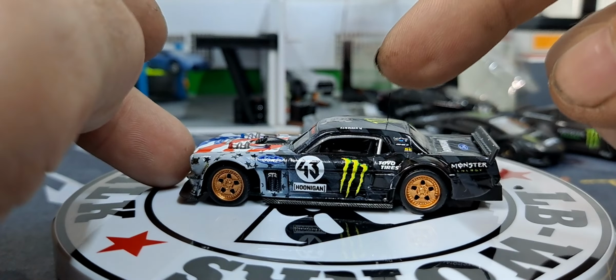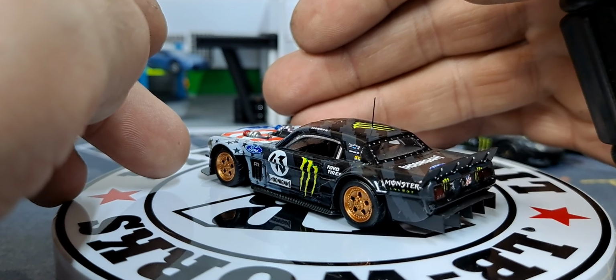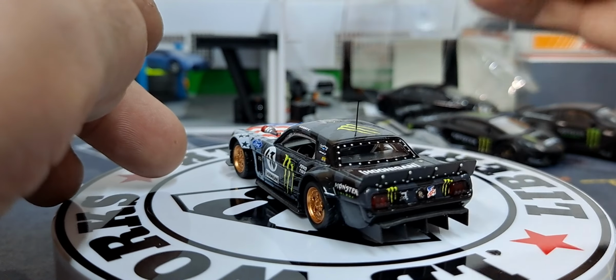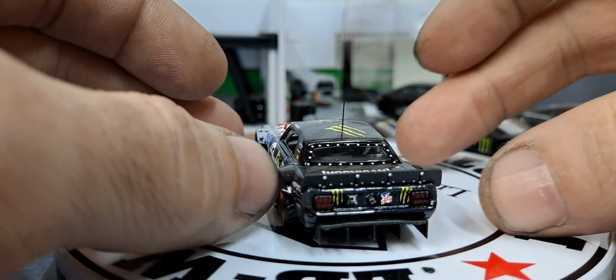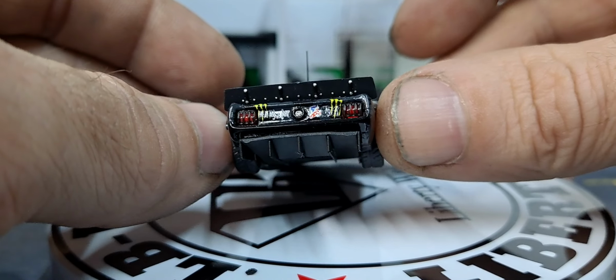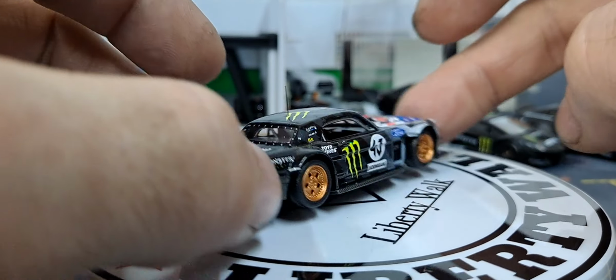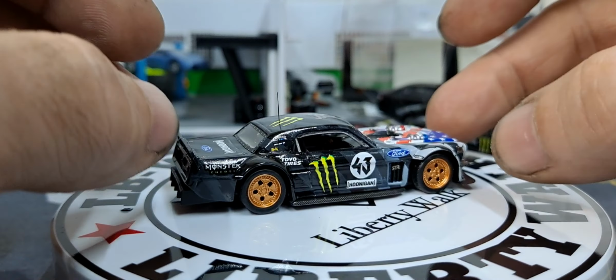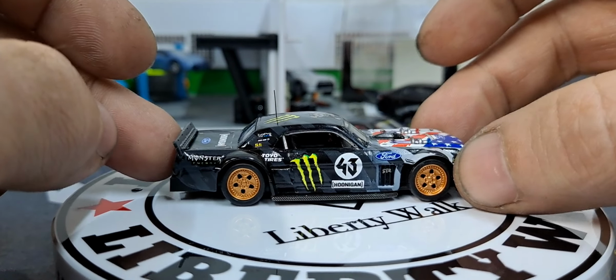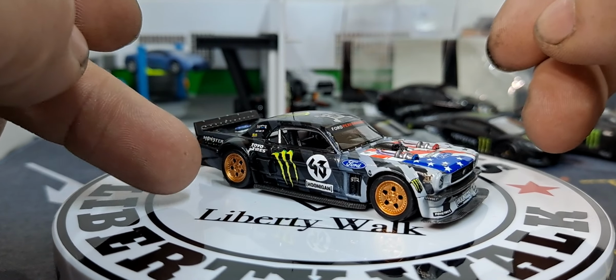You get the little teeny tiny antenna. That thing is definitely to scale, that antenna. And the detail. Now this is a resin model. So this is a YM model. I don't know if all YM models are resin models, but this one is.